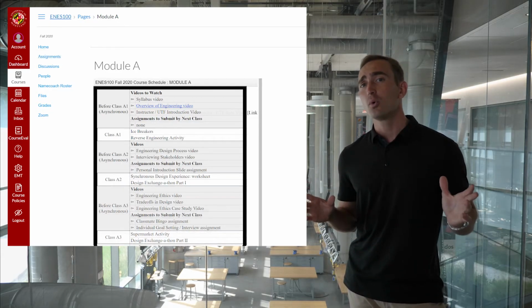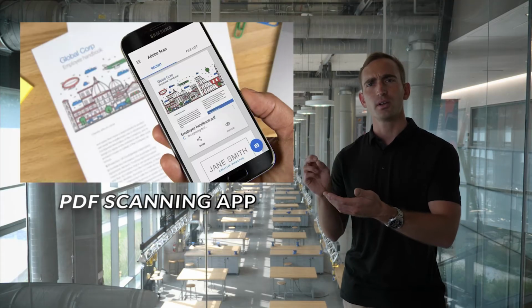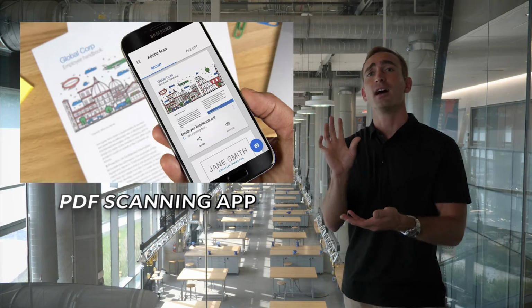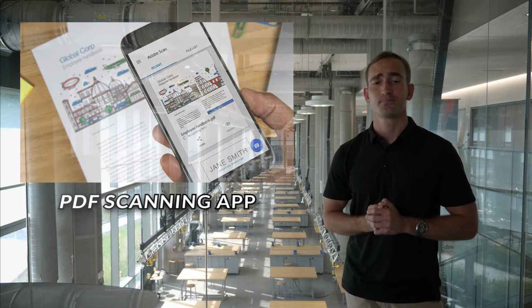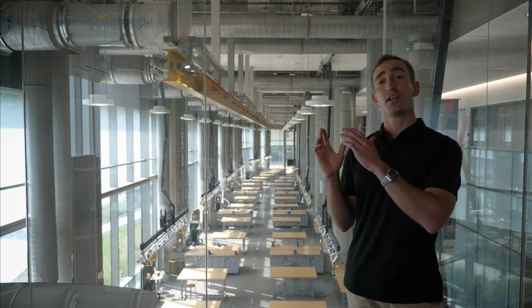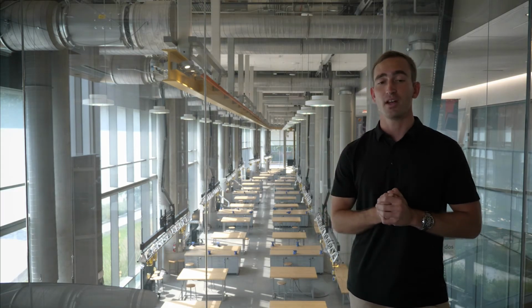We expect that all of you will have something like Adobe Scan or CamScanner so that if there's any handwritten work that you'll be doing, you'll be able to scan a picture of that and upload a PDF to ELMS. Now, all of this is well and great. You've got a good idea of what the syllabus is, the office hours, as well as the schedule for each module, which we'll release as they become available.